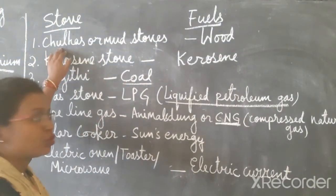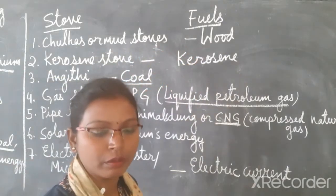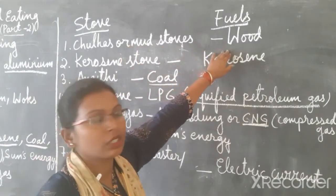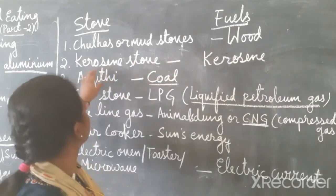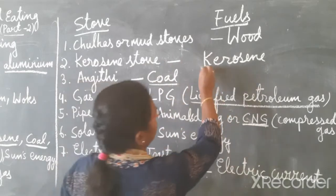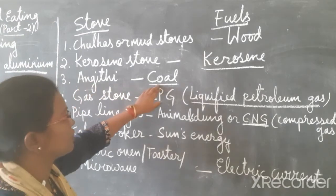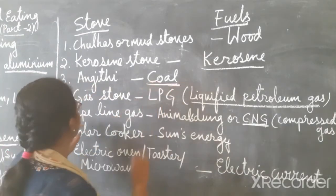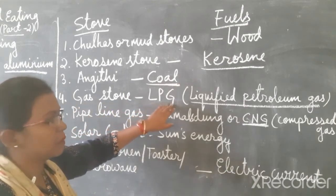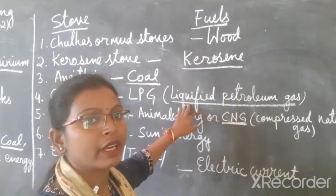So first, chulhas or mud stoves. Fuels used is wood. Next, second, kerosene stove. Fuels used is kerosene. Third, angithi. Fuels used is coal. Fourth, gas stove. Fuels used is LPG. Again, LPG stands for liquefied petroleum gas.